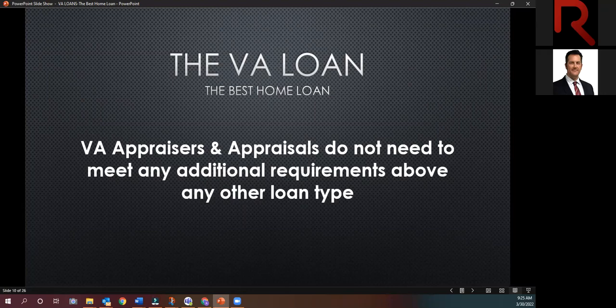Additionally, with VA appraisals, you have an opportunity to argue your points if the appraisal comes in low. Now, if an appraisal comes in low, most appraisers will send out what's called a Tidewater and say they can't find enough information to say exactly what that property is worth, and they'll ask for some help.